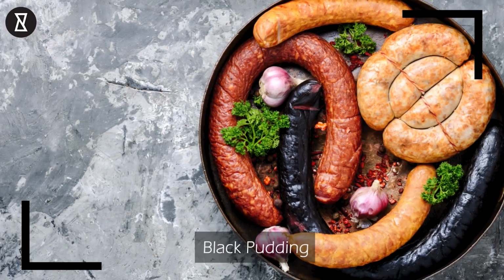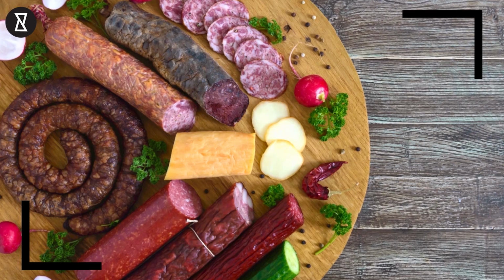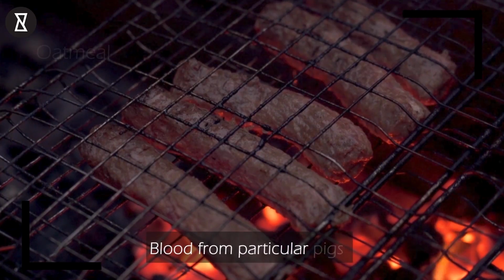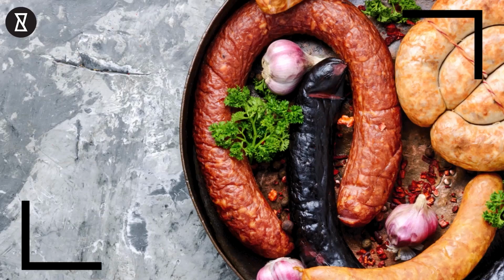At number 10, black pudding. Also known as blood sausage, it's a breakfast favourite in the UK. The sausage is made up of oatmeal, herbs, and as you might have guessed, blood from very particular pigs. But it's very low carb.